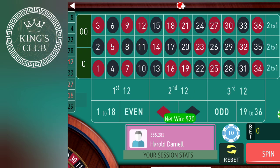And that's a $20 win. Do we leave it there, or do we go to 10? We drop to 10. Being extra safe, we drop to 10. The 8 is in the first dozen, so we go to $10 there and there.